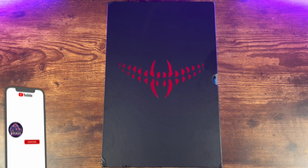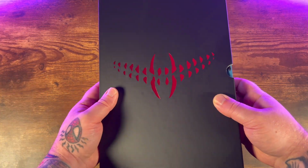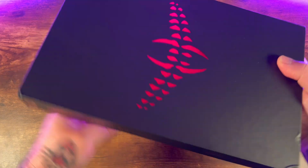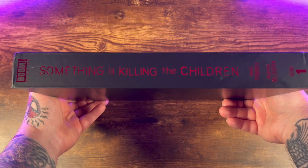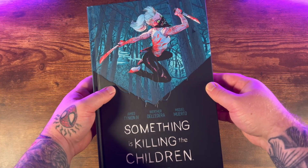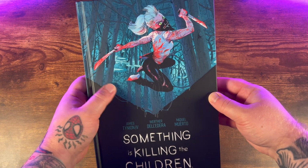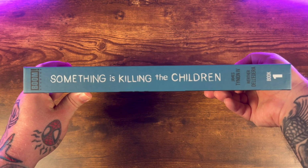Alrighty, so here we have Something is Killing the Children by James Tynion IV, the Book 1 Deluxe Edition. This is the slipcase edition here. It's a second printing, so it has that red foil look on here with the imagery. Something is Killing the Children on the spine here in that red foil. Looks awesome, man. You have the design of Erica Slaughter's mask there on the front and back of the book. Then on the actual book itself, you have Erica Slaughter jumping at you with the machetes, man.